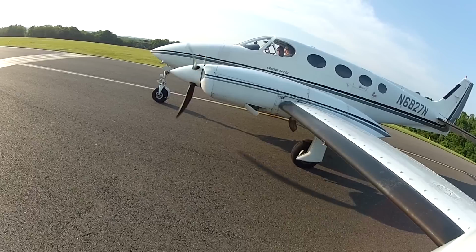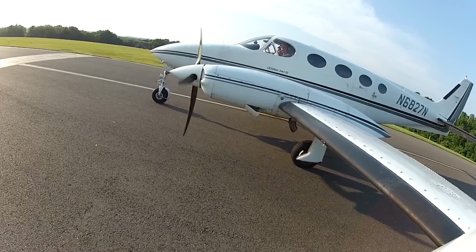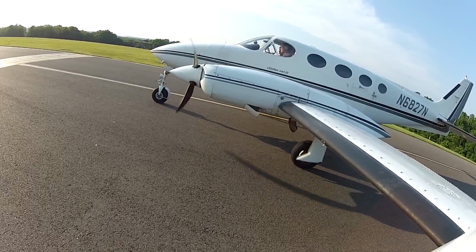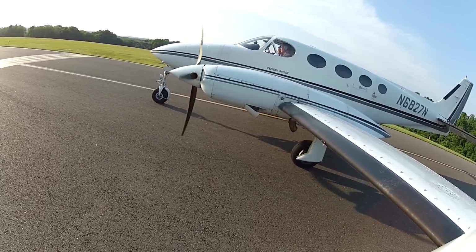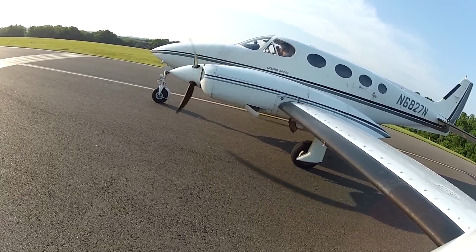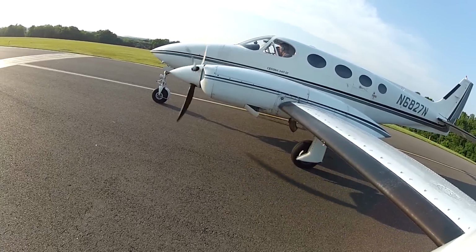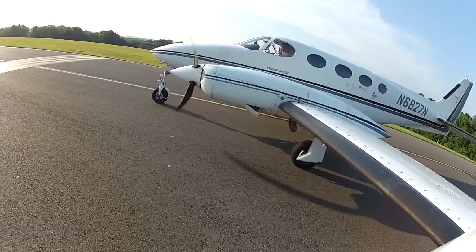68207 November is ready for departure, 36 northbound. Put this on test for now. Twin Cessna 27 November, traffic off the end is making a left turn to pass south and east ends so you don't cut them off in the touch-and-go pattern. Runway 18, clear for takeoff. Air traffic in sight, clear for takeoff, 27 November.